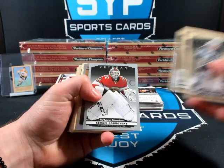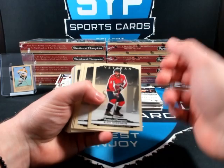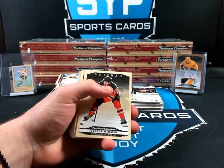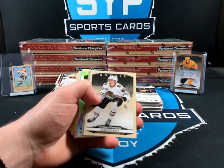Box four. Sergei Bobrovsky and Jonathan Kovacevic, gold rookie rainbow for the Winnipeg Jets. Gold rookie rainbow. James, I don't think so. Lucas Raymond and Granlund on the color variation. Troy Terry silver, Wyatt rookie. Ryan Hartman silver, Brent Burns on the rainbow.